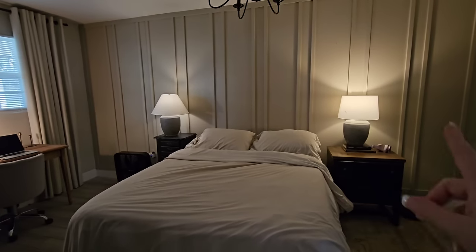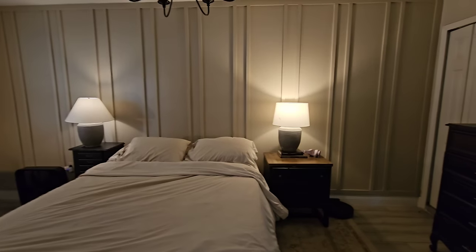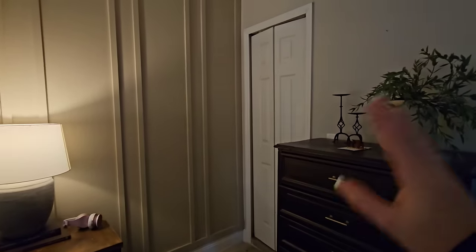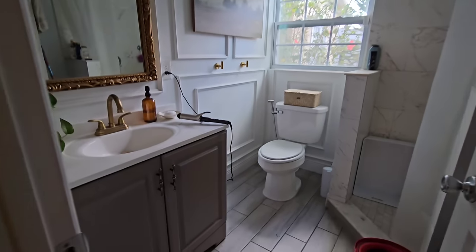Also, the lampshades don't match because I stole the lampshade off of that one and put it in here. So yeah, I need to get matching lampshades. This is a work in progress. But we got husband's dresser. That's my closet with all my clothes in it. And then we also have a bathroom here.